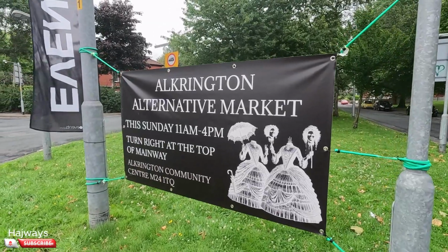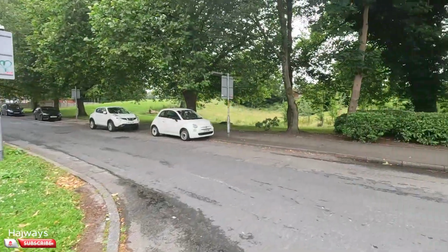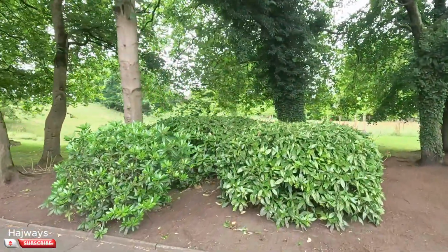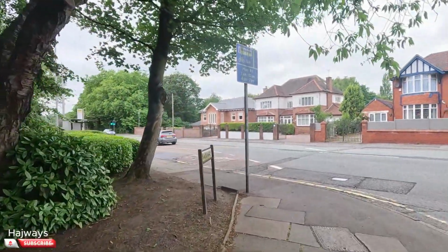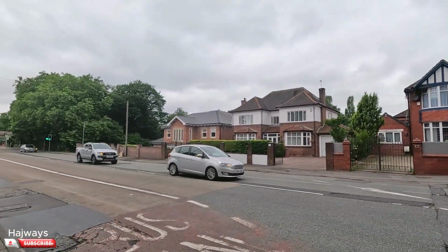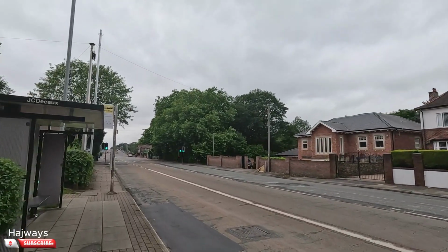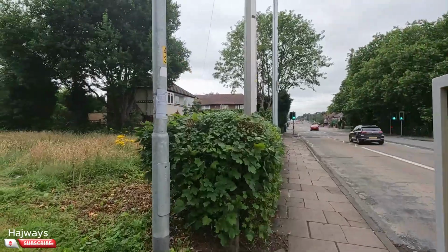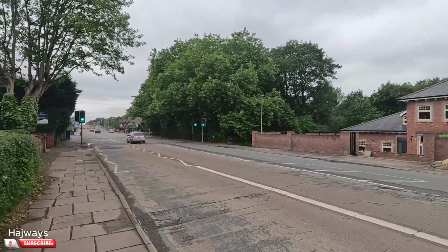It looks like they do hold a market here on Sundays, but at the moment there's nothing. So I don't know if it's still ongoing or they have closed the market. Then they have a small park around here, which is tiny, but at least we do have green areas. Just behind these buildings there's also a beautiful park, and as you walk all the way down, it becomes the Ark Valley. We did a bit of that park in one of the videos that we did when we walked around Middleton.